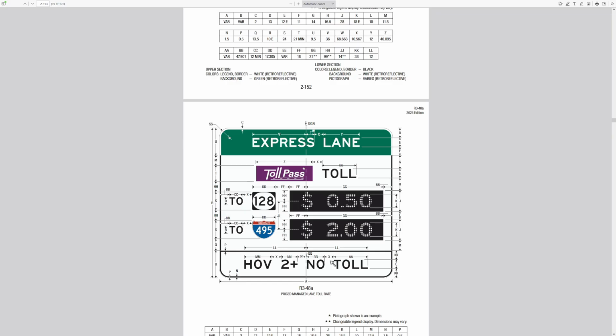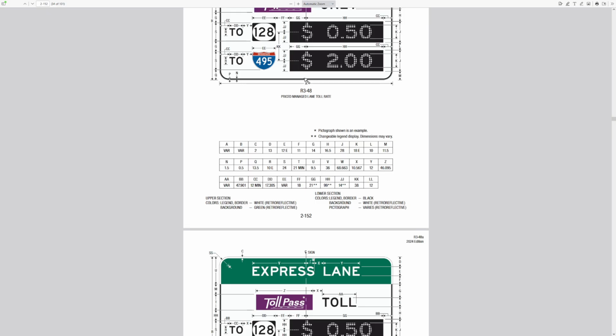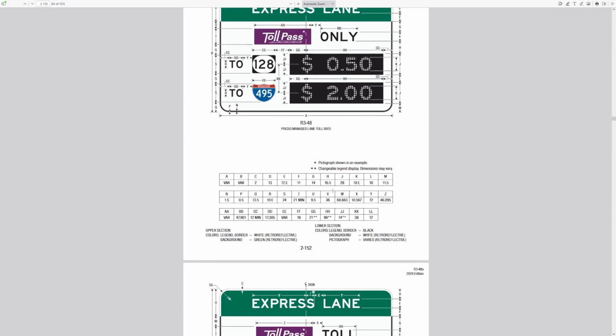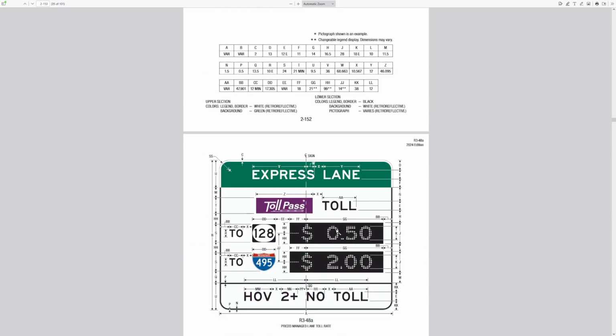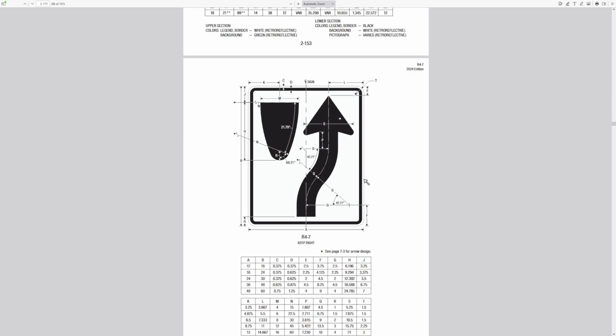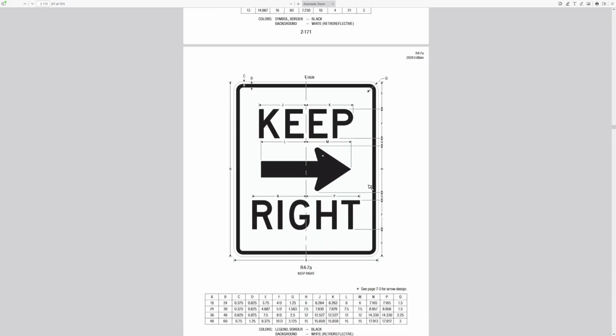I feel like this HOV 2 plus no toll could just be a little smaller sign that goes under this one. You see those a lot, right? You don't want to have a completely different sign setup, it's just more convenient to have a little smaller add-on sign. Alright, keep right. Classic. Yeah, this is good. This is good. Keep right.